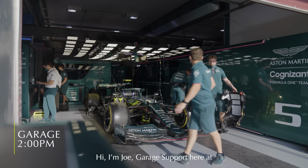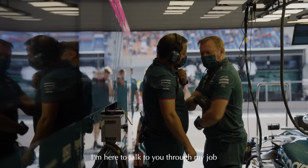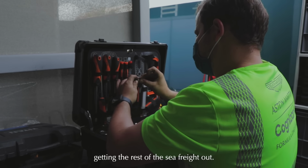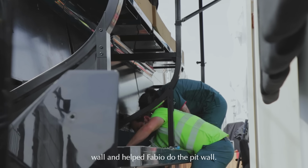Hi, I'm Joe, garage support here at Aston Martin Cognizant Formula One team. I believe you met my colleague Jamie earlier in the week. I'm here to talk you through my job as a garage support. On Wednesday morning, we got here nice and early. We just finished getting the rest of the sea freight out, things like pit stop chairs, and then I jumped on pit wall and helped Fabio do the pit wall.